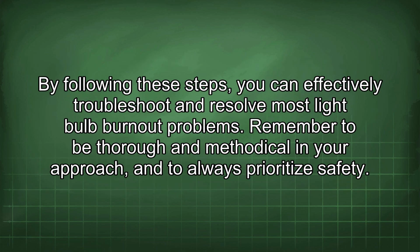By following these steps, you can effectively troubleshoot and resolve most light bulb burnout problems. Remember to be thorough and methodical in your approach, and to always prioritize safety.